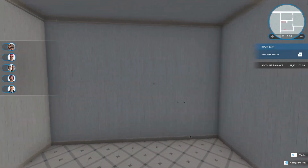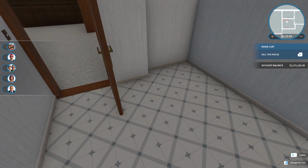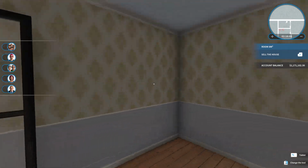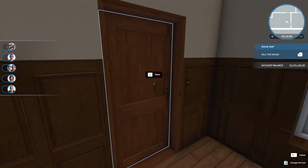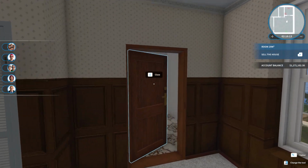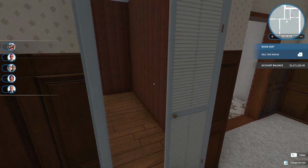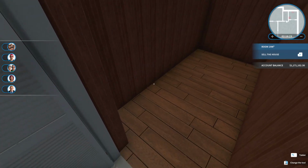The bathroom, I went with white wooden vertical panels. Actually, I didn't add baseboards onto this one, but I did in one of the other rooms. In here, we went with wallpaper. And then finally, in the last bedroom, wooden panels with wallpaper as well. This bathroom, I went with a different tile and the white wooden vertical panels. And then here in the closet, I went with more of a dark wooden vertical panel.